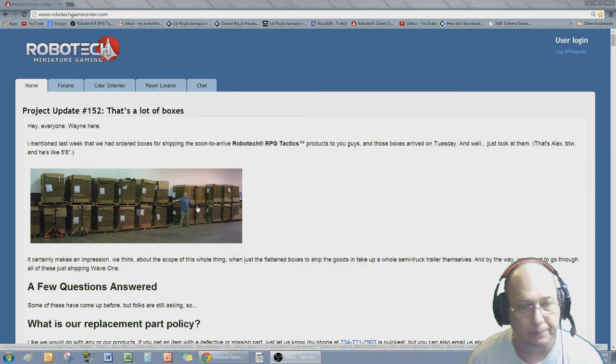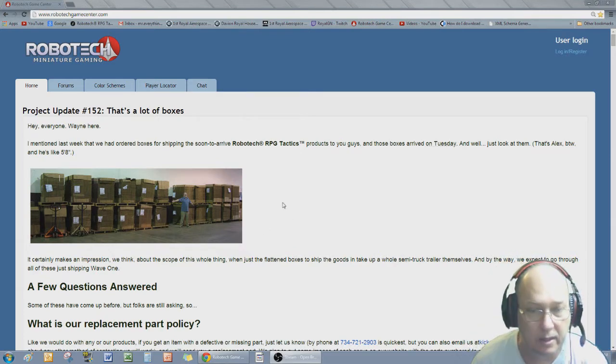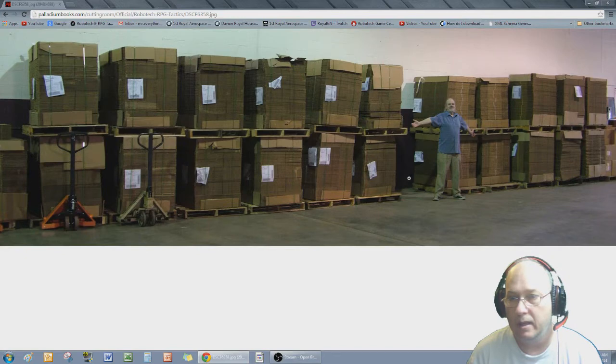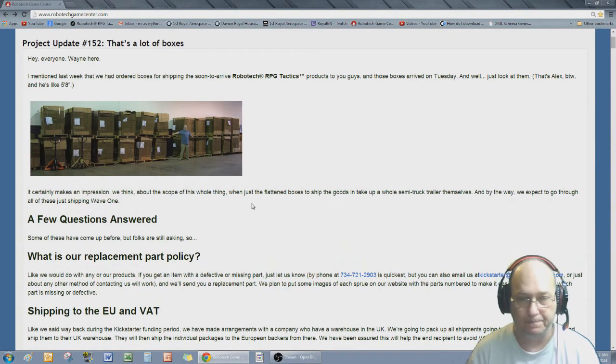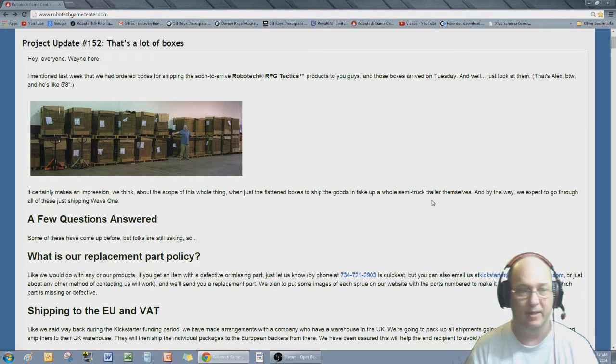That's Alex, but take a look. Those are all shipping boxes. It looks like they got a pretty large warehouse. I don't know if that's their shipping and receiving way over there. Pretty sizable amount of boxes. I think they're going to need more than that. No, I'm just kidding. But now it certainly makes an impression. Yeah, that's quite a few boxes. When just the flattened boxes to ship the goods take up a whole semi-truck trailer themselves, yeah, that's impressive.